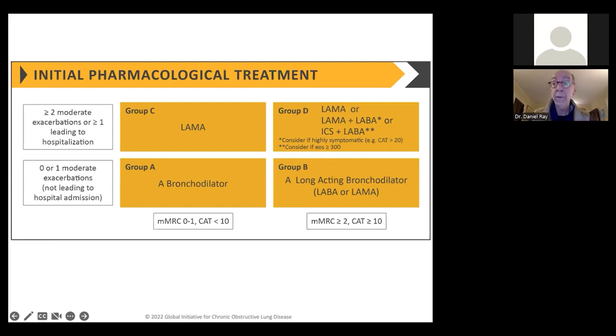Reasons otherwise, for example, somebody's having urinary tract obstructions, or they can't stand the dry mouth associated with this. So in that case, we would switch to a LABA or use a LABA. And then as they are increasingly symptomatic, or if this is not controlling their symptoms, then we might switch to combination therapy and then consider introduction of an inhaled corticosteroid if they're the appropriate group. So they've got an elevation in eosinophils, they're not having pneumonia, they don't have atypical mycobacterium. We could try an inhaled corticosteroid in combination with a LABA and LAMA.